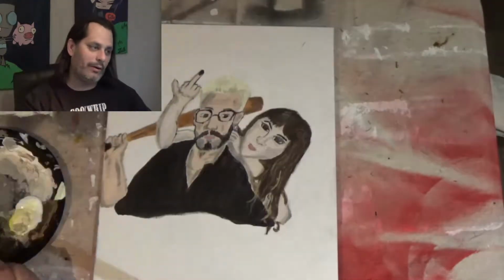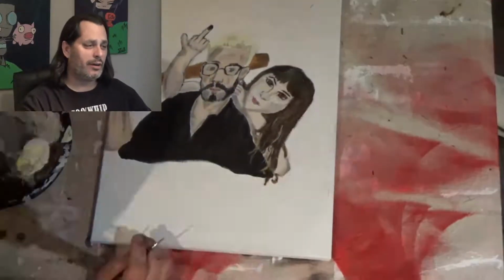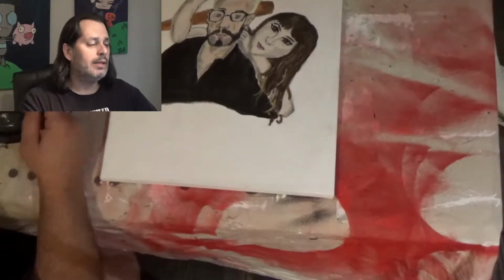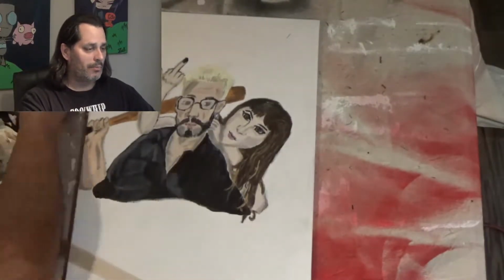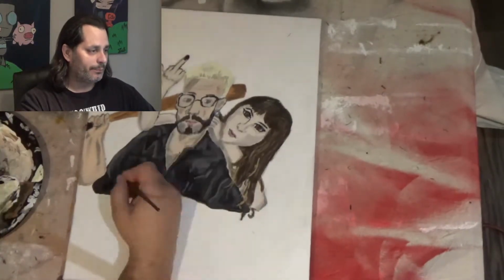This came out really well, and I'm really surprised at how well it came out. Faces are very hard to draw, and even harder to paint and shade and all that other stuff. So this came out very well, and I think I'm gonna dress this up, wrap it up, and give it to Karen for Christmas because it came out so well.